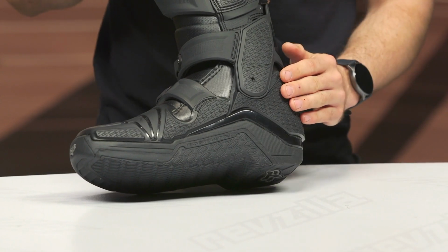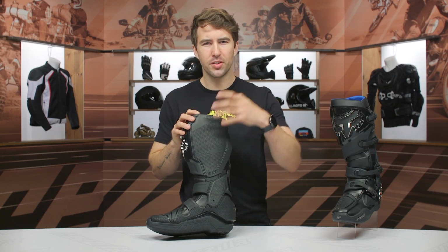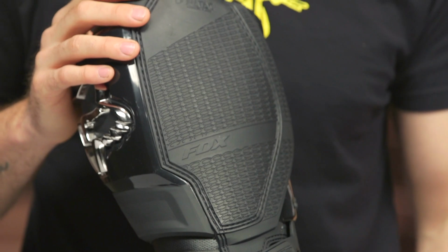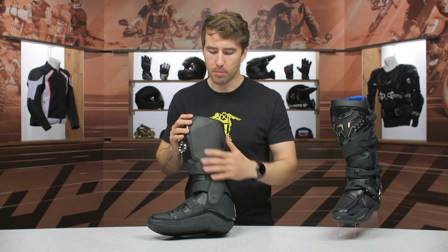And as we move over to the medial side of the boot, this is like a rubberized material. It's their Durotech. It's a TPR, but it has a really excellent grip to it, much better than some of the other options out there. I typically utilize Tech 7s and Tech 10s quite a bit. I really love their boots as well, but this provides a much greater level of grip when I'm hugging the frame.